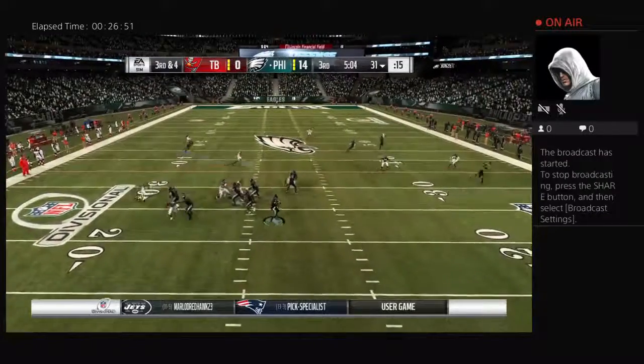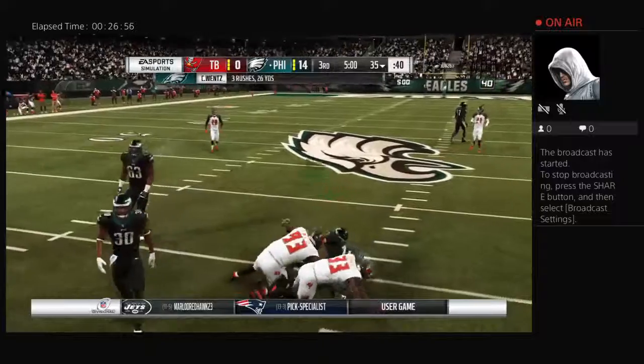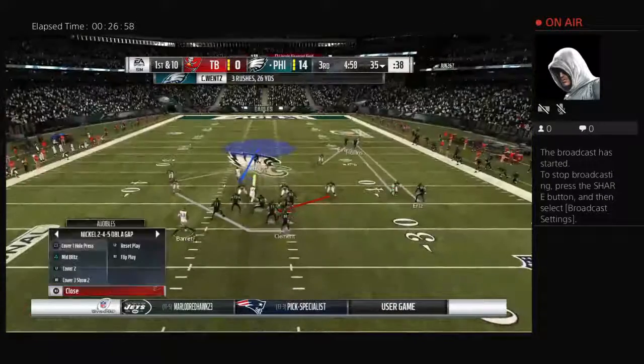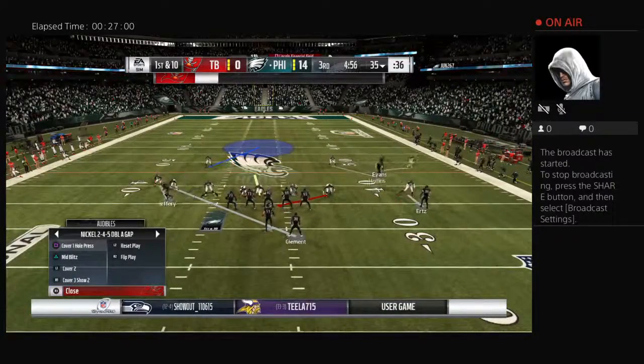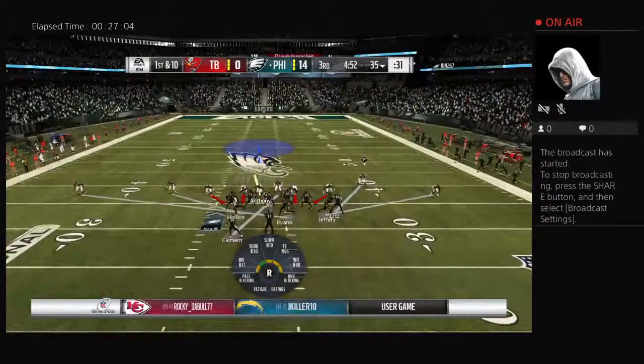From the gun on 3rd down, Wentz. Flush to his right. He can run for it, and he will. And he's going to have the first down yardage to the 35. Taking matters into his own hands, and he picks up 4 yards and a first down.